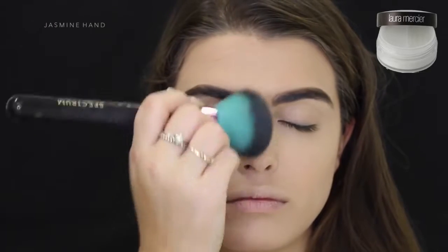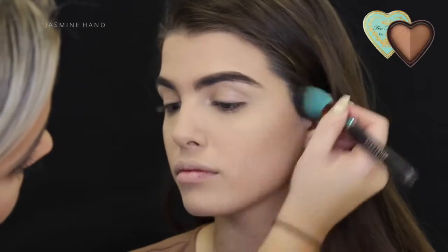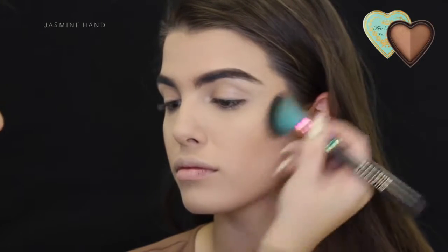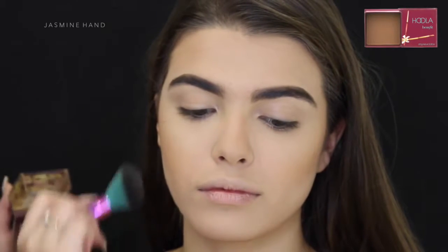And then I'm just wiping off the excess powder from the bake, and then I go ahead to start bronzing her skin with the new Too Faced Sweethearts bronzer, which I've been lately obsessed with. It's like such a gorgeous shade. Then I went in with the Hoola bronzer by Benefit just to contour her cheekbones.